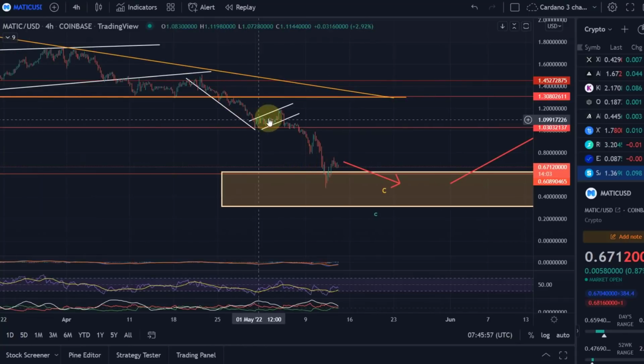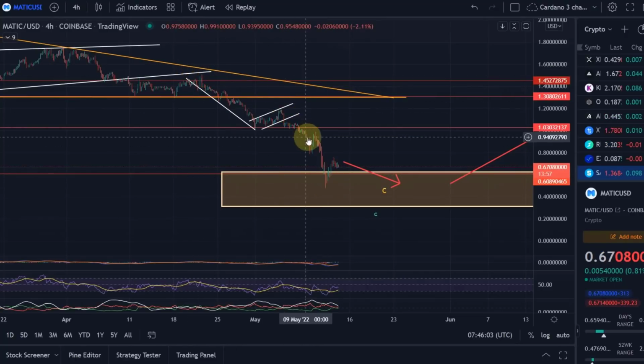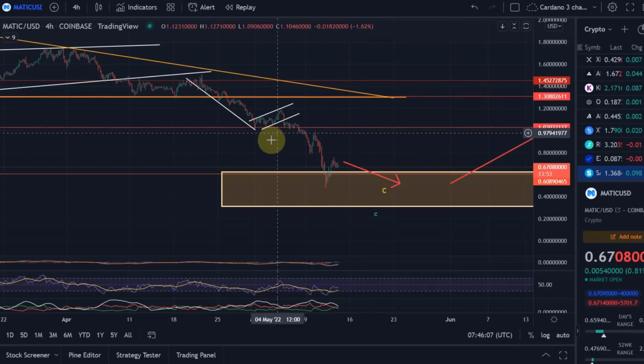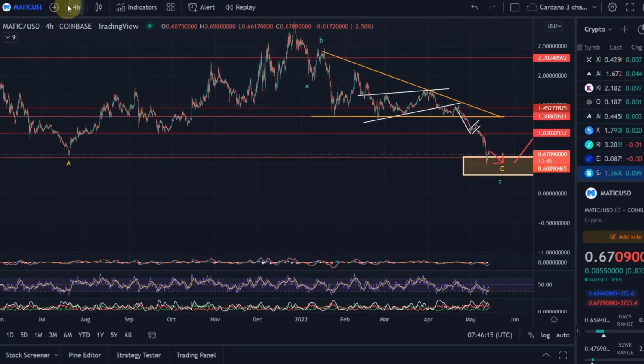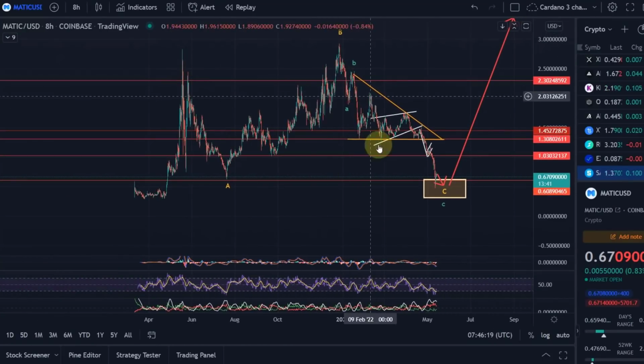So for now, at the moment, we've only made lower lows, and the downtrend has even increased in momentum. We've even made lower highs, and until we make a higher high, the downtrend is technically in place. The only good thing here currently, or two good things really on this chart, is first of all the chart structure. It's a decent chart structure that I like. Looks good, looks how it should be really.